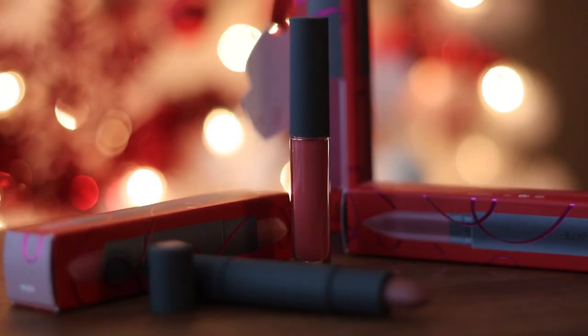Last, I have these really cute Bite Beauty ornaments. They are deluxe sized lip product samples. I have a gloss in the shade Guava. I have a dual ended lipstick. One side is Retsina and the other side is Musk. And then my favorite is the matte lip pencil in the shade Glacé, which I'm wearing today underneath a gloss. And I think these would be perfect for a coworker, or they would make a really good stocking stuffer.